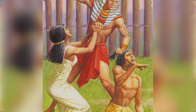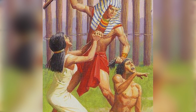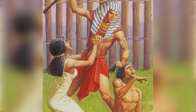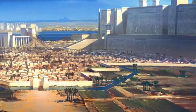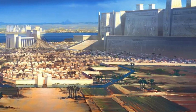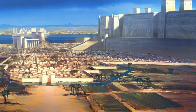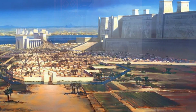The various symbols and scenes depicted on the mace highlight the pharaoh's divine rule and his victories. The mace offers a glimpse into the customs of the ancient Egyptians. After the successful unification of Upper and Lower Egypt, King Narmer further consolidated his power. He is said to have founded the capital at Memphis, which became the center of his administration and government.